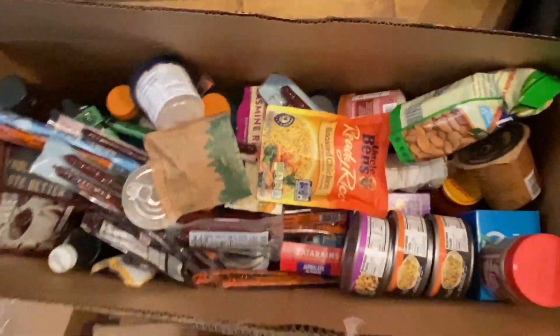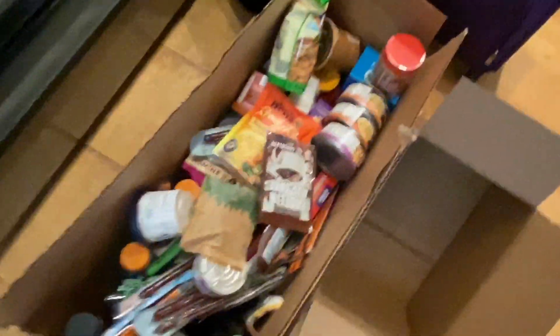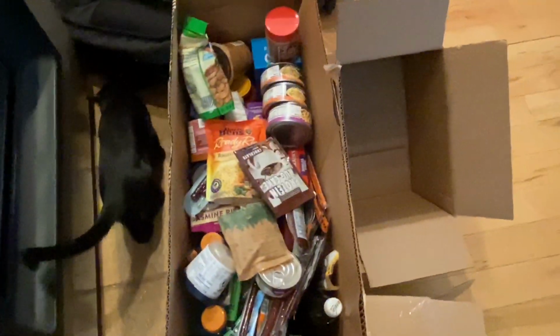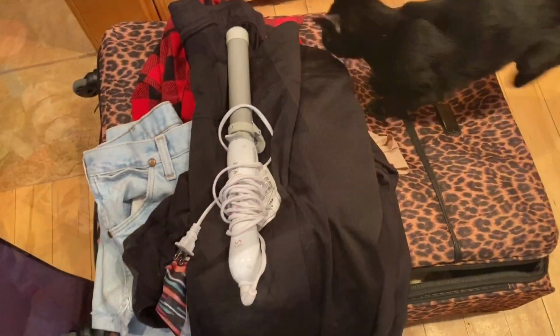So yeah, I will definitely organize and only take what I need, but for now, I just wanted to throw a bunch of stuff in there. Then I'll go through and be like, all right, this is what food I need for this day, and the next day, and the next day, and the next day, and go from there.